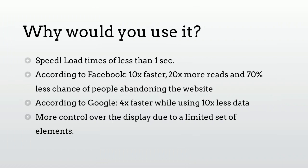So why would you use it, right? Obviously speed, the loading times are really fast, less than a second for Facebook, Google as well. Facebook says they're 10 times faster and they have 20% more reads, 70% less chance of people abandoning the website because of these loading times. Google is a bit slower than Facebook, but still 4 times faster and using 10 times less data than on a regular mobile search. And both have more control over how they can, there's a limited set, but it gives you this snappy feeling because they have full control over how they can build the page.